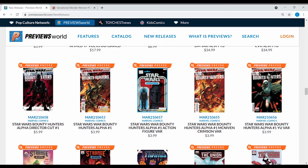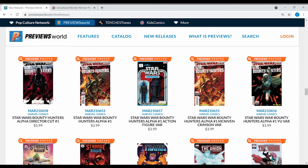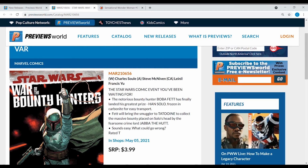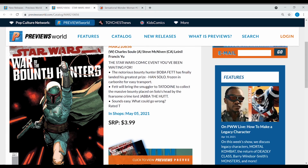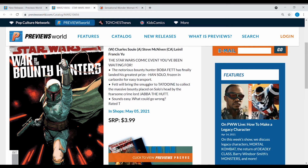Star Wars Bounty Hunters has a couple of cuts. You got a director's cut coming out the same week as the regular cut, and there are a ton of covers. You just pick whichever one you want. Steve McNiven has a crimson variant, has a couple of other variants, I think, or maybe that's the only other variant. But you got that, you got the alpha, you got the action figure variant, you got the Lanille Francis Yu cover with Boba Fett in his best superhero pose.